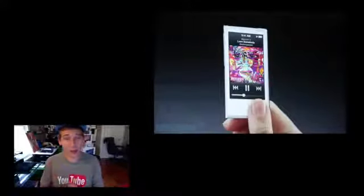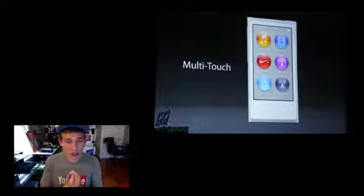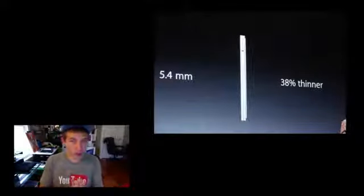Next up, the new iPod Nano. This is the 7th generation iPod Nano. It's got an all-new design. It has a 2.5-inch multi-touch display. It is only 5.4 millimeters thick, which is super, super thin. It's really, really tiny. That's 38% thinner than the last Nano, and it comes in 7 different colors: aluminum, black, purple, green, blue, and red.